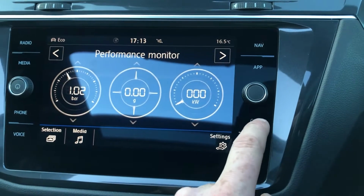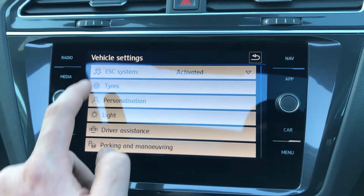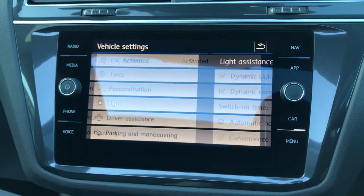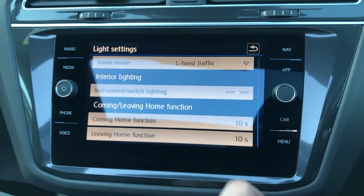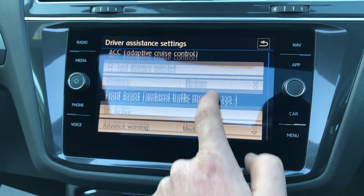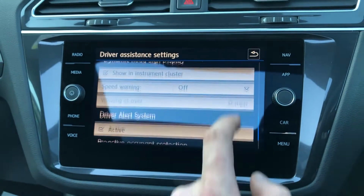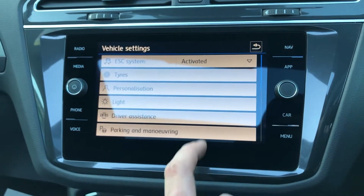You can also click here on car and you can click on the settings, and of course you can change your stability control, your tyres, personalisation. You can click on lights with your dynamic light and cornering light just there, instrument lighting and coming home lighting. You also got driver assistance, which is adaptive cruise control, front assist, lane assist, dynamic road display, and of course the driver alert system as well.